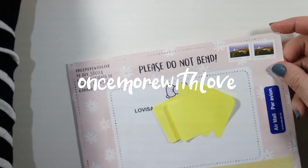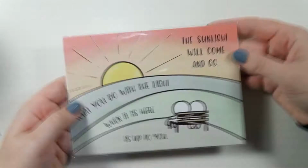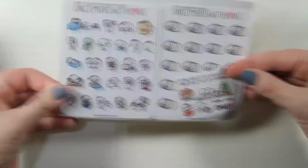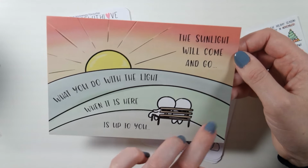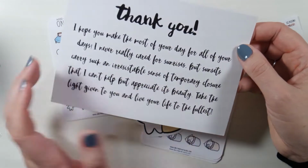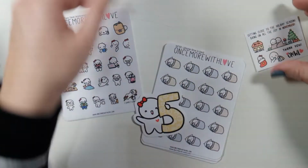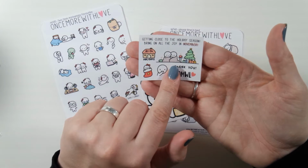This is from OnceMoreWithLove. So we got this nice journaling card. The sunlight will come and go. What you do with the light when it's here is up to you. And a little thank you note here. And then we have the little freebie. So November freebie.